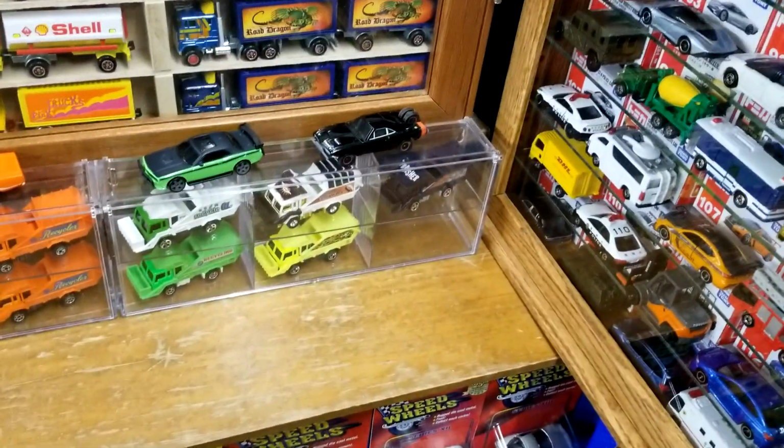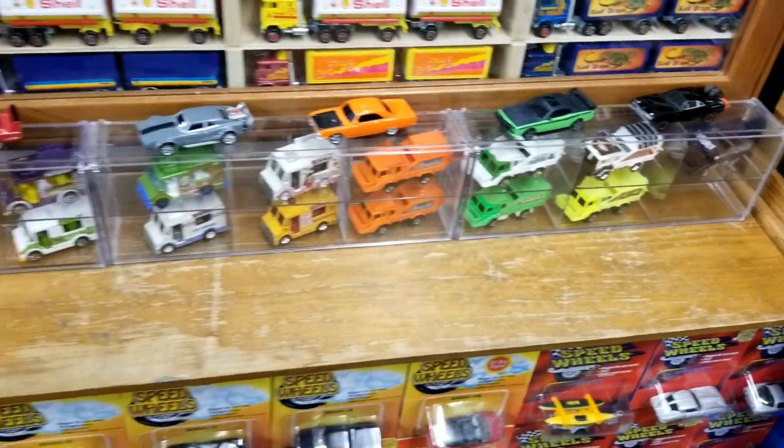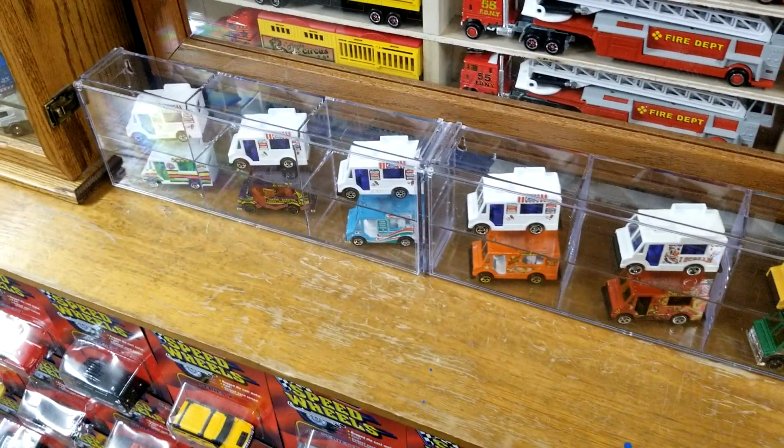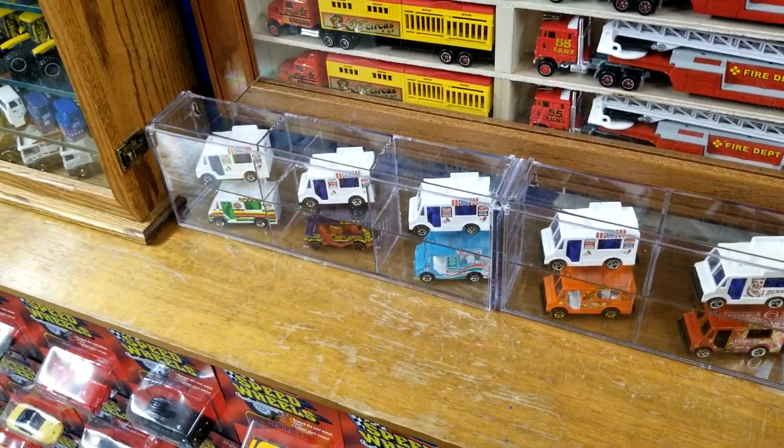More Hot Wheels. Just a couple of castings I collect. And then, of course, the ice cream truck all the way through there, all the way back to the Good Humor.